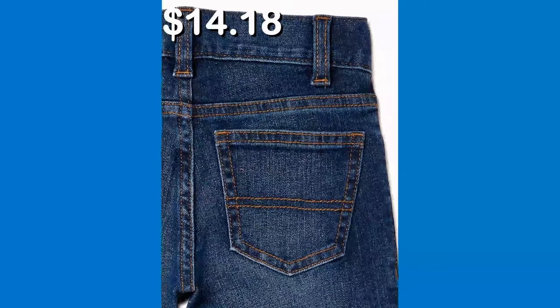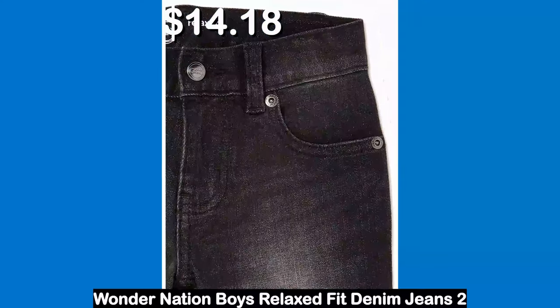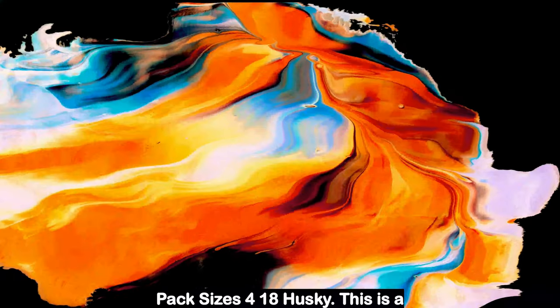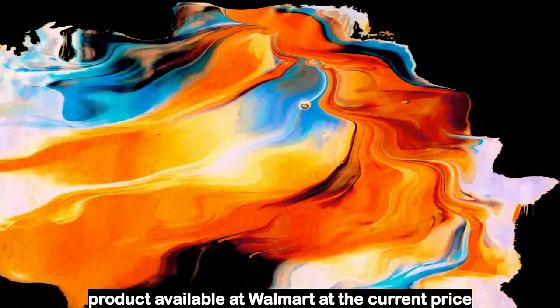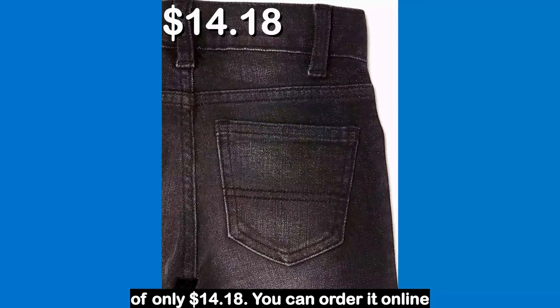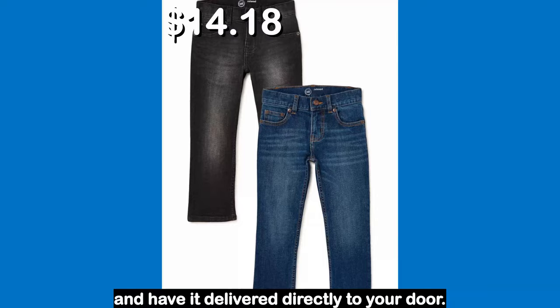Number two. Wonder Nation Boys Relaxed Fit Denim Jeans 2 Pack Sizes 4-18 Husky. This is a product available at Walmart at the current price of only $14.18.